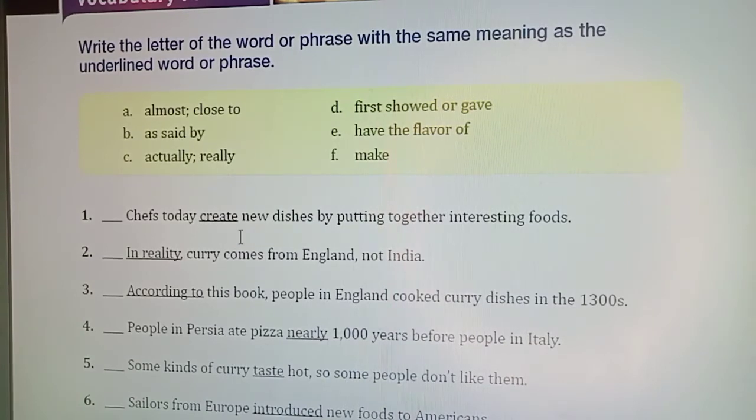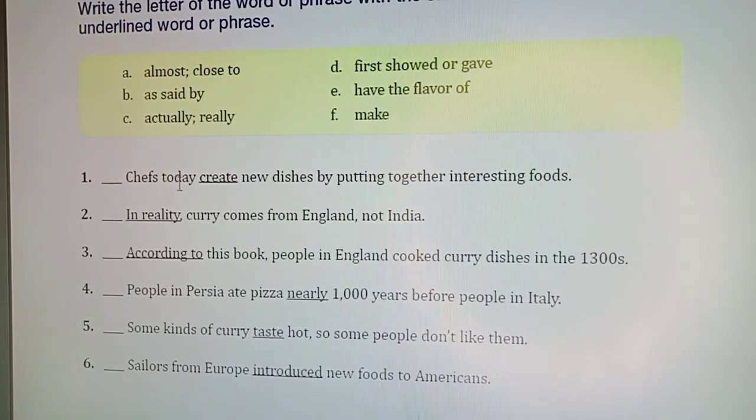Now, let's begin to answer these questions. Number one, chefs today create new dishes by putting together interesting foods. So, what does create mean here? Make, that's right. Create means to make something. The letter F is the best answer for number one.